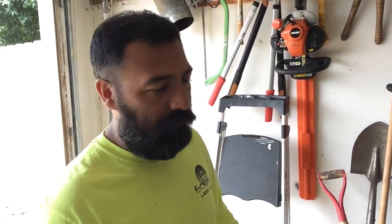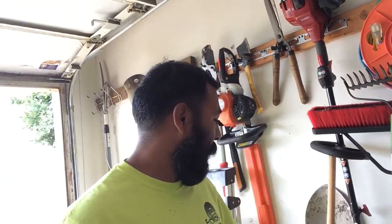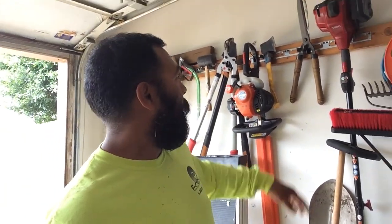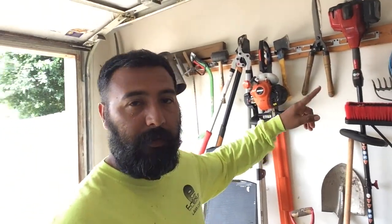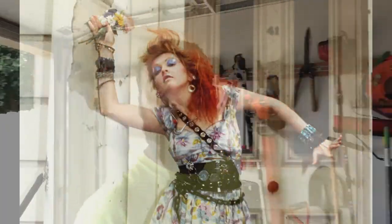Love it. I have the Echo HC155 hedge trimmer. Then I also have the Toro trimmer. I don't know what model it is, but it's the one that uses the attachments. So it is what it is. Got the manual hedge trimmers up there, or the clippers, or whatever these things are called. Got a couple of loppers.